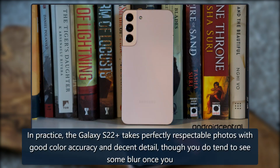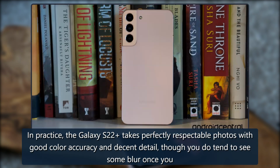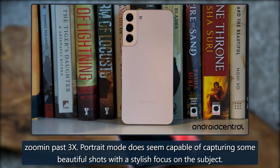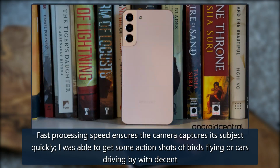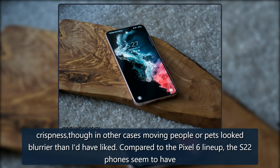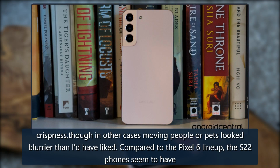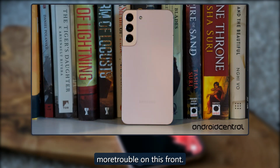In practice, the Galaxy S22 takes perfectly respectable photos with good color accuracy and decent detail, though you do tend to see some blur once you zoom in past 3x. Portrait mode does seem capable of capturing some beautiful shots with a stylish focus on the subject. Fast processing speed ensures the camera captures its subject quickly. I was able to get some action shots of birds flying or cars driving by with decent crispness, though in other cases moving people or pets looked blurrier than I'd have liked. Compared to the Pixel 6 lineup, the S22 phones seem to have more trouble on this front.